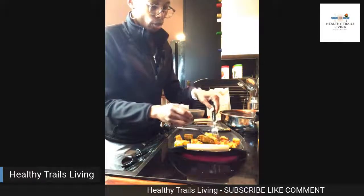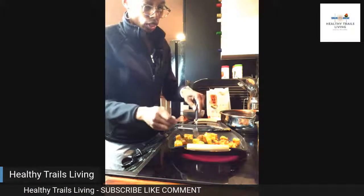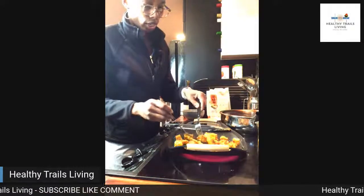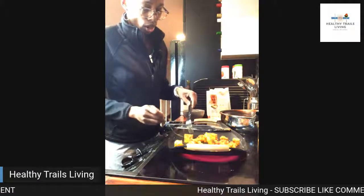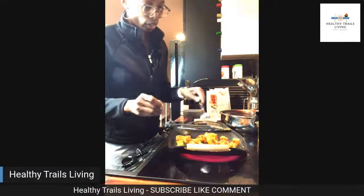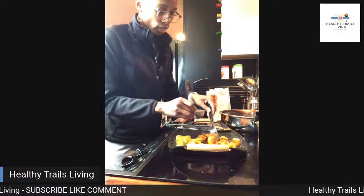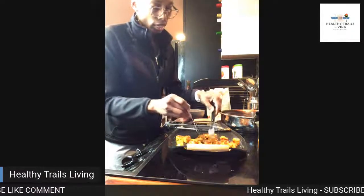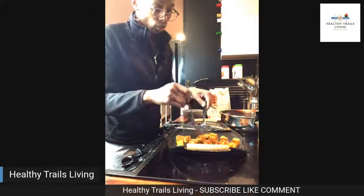And I'm just going to brown these on both sides. On all four sides, I should say. Brown these on all four sides. That way they have a little crisp to them. These are looking nice. I bet they're going to taste great, because that marinade, I tasted the marinade ahead of time. It was delicious. It was really, really good.